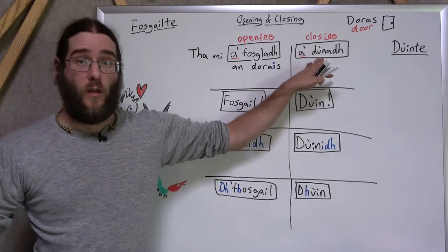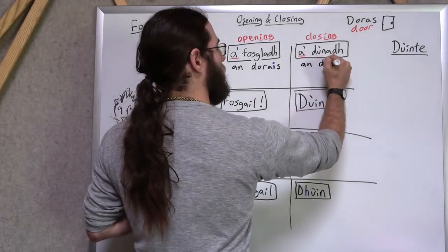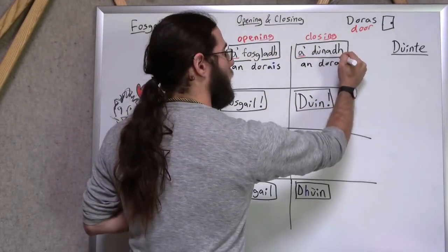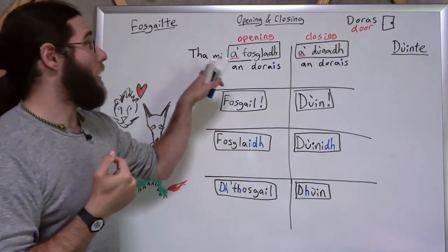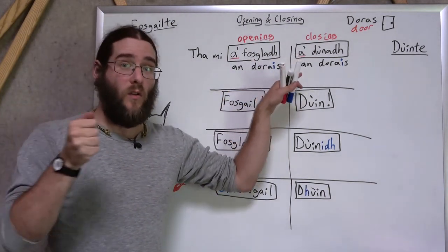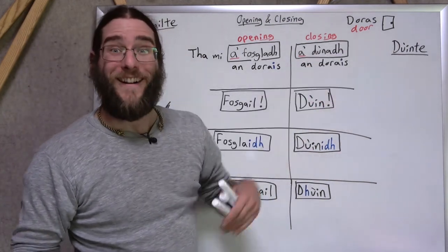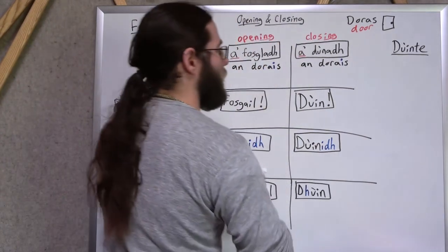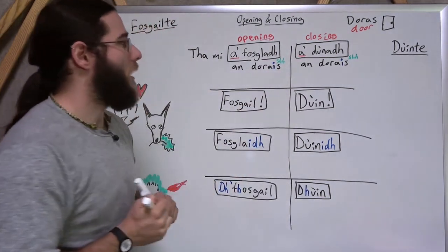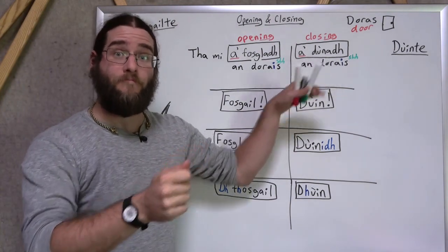Ha mi a dúnug an dodish. Ha mi a fosclug an dodish. Ha mi a dúnug an dodish. And dodis, that's our word for door. There's a sort of sh sound here. Ha mi a fosclug an dodis. Ha mi a dúnug an dodis.